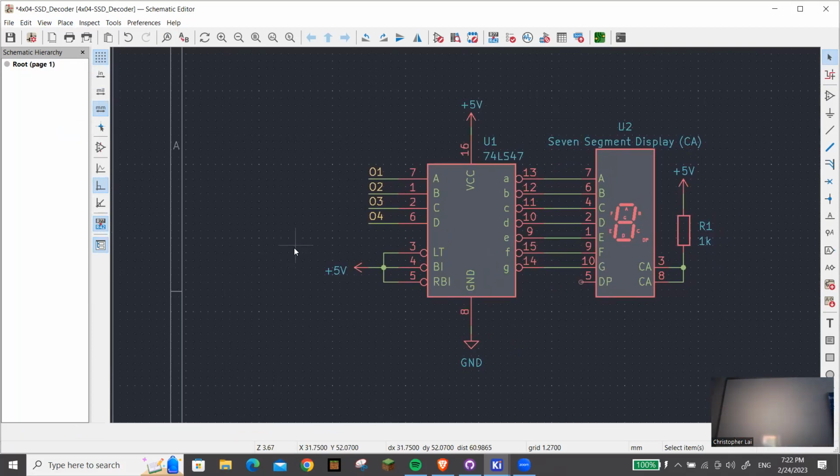I've labeled my inputs from O1 to O4, representing the 4 bits. I connected my LTBI RBI to 5 volts to prevent reset and clear. I've connected the external power to the chip and the outputs of the chip to the inputs of the 7-segment display. So this whole thing is my decoder circuit.